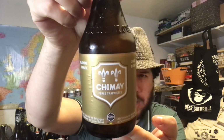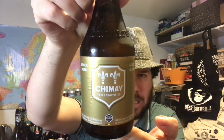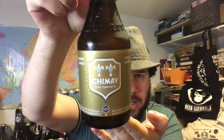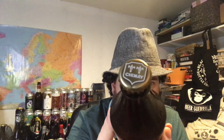So this is Chimay Dorée, I'm probably pronouncing that wrong, Chimay Gold Blonde, 2022 edition, from obviously Chimay Trappist. So an authentic Trappist brewery, from obviously Belgium, as you all know. I'm trying not to disturb the bottom of this because I've seen some floaties already since I've got the beer from the fridge, so we're going to be careful pouring this one out.